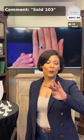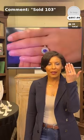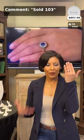So this is a natural pink. This is out of the ground. No treatment, no enhancement. Just a beautiful 1.9 carat classic design. Guess how much? And a lot of you were asking for this.